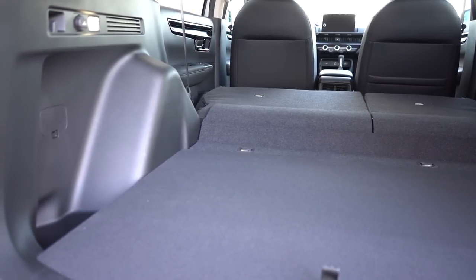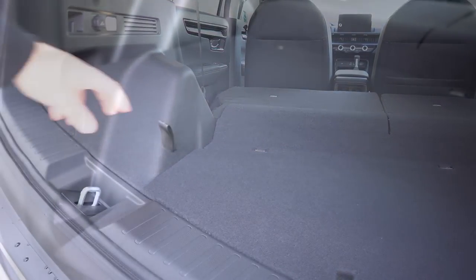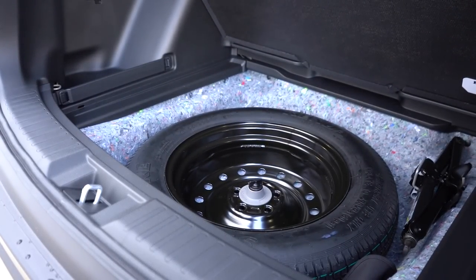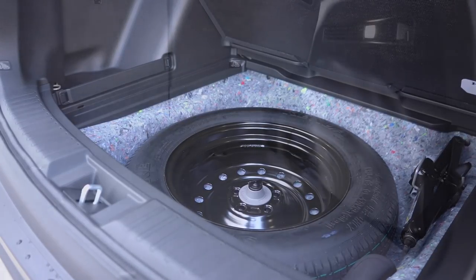And then if you were to lift up underneath of that cargo floor, you're actually going to find a spare tire, which again, I'm a big fan of because the alternative is the fix-a-flat, which I'm not a big fan of. So I do like that. And there is some storage kind of around it. You could probably put an ice scraper underneath there as well.